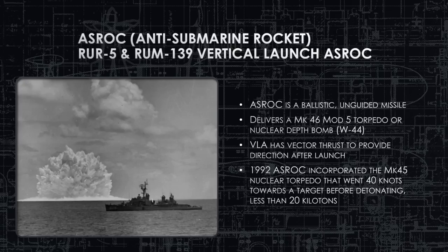Well, with the VLA, it's going to be ejected vertically, and then it needs little vectors to go left, right, go this way. Now, once it's done that, it's on its ballistic course after that. But it does get a little bit of help from this vectored thrust if it's launched vertically.